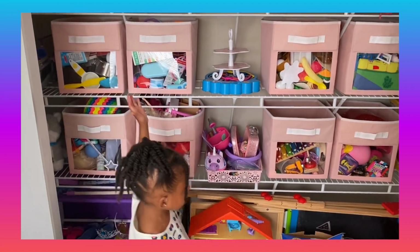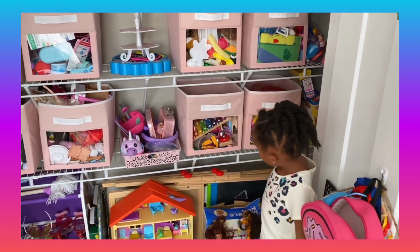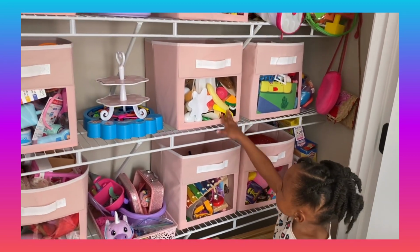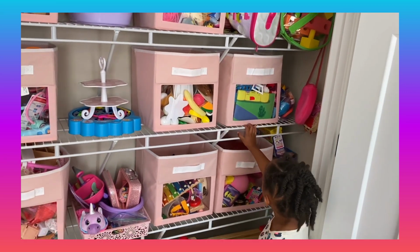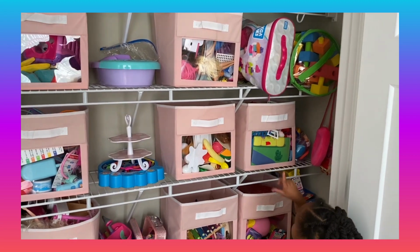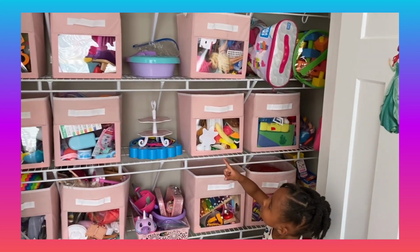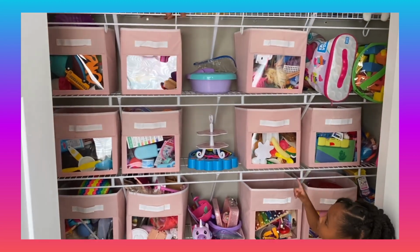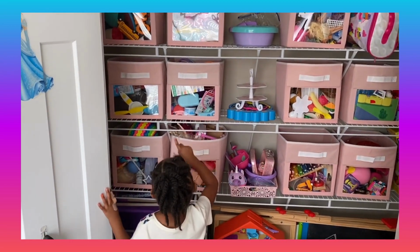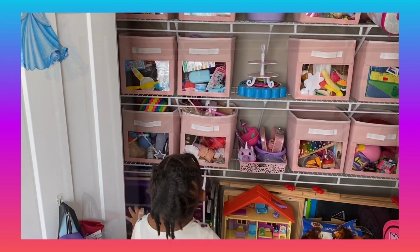Some dishes. This is my LOL box, my music box. And here's my food box, my Peppa Pig box. Here's my Roku, my Roku's up there in my box. My spa thing, and my another Barbie basket, and also my cleaning bag.